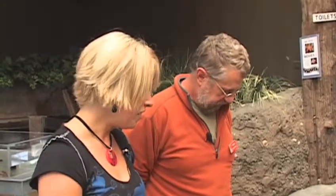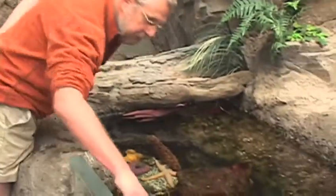Hello and welcome back to the Marine Science Center. We're standing outside of the first big exhibit when you walk in, and it's called the Tide Pool. Patrick is going to show us some of the creatures. We've been touching them a little bit. Talk to me about this tide pool. We've got various sorts of sea stars and sea anemones.